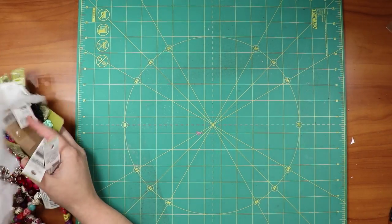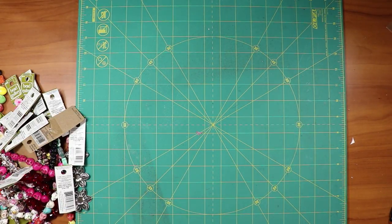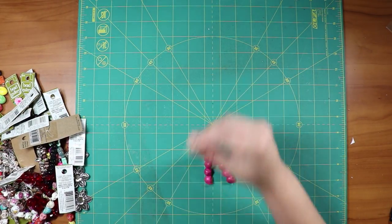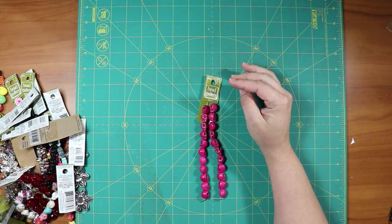Sorry about the ruffling of the bag, but I went and got a whole bunch of beads. They were regularly priced $6.99, and they're on sale for $1.79 this week, which is an amazing price. So let's start with sugar skulls. I got these pink ones.